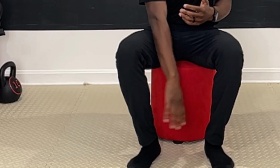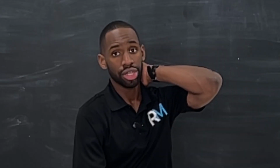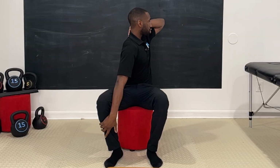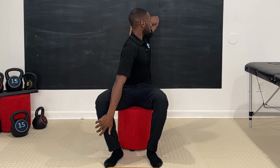So the next exercise I want to demonstrate for you is called a seated trunk twist. So what you're going to do is be here in this position, sitting down on some kind of chair surface. You're going to take one hand, put it against your inner thigh. There's a few ways you can do this. You can have your hand right on your neck, and what you're going to do is rotate that body. I want to use some force with this hand and really push against my inner hip, inner thigh, and really rotate.